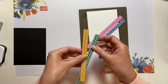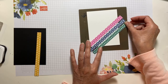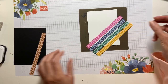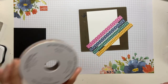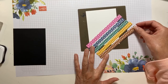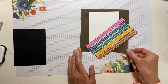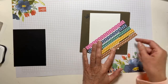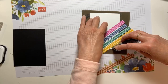So again, Magenta Madness, Misty Moonlight, Just Jade, Bumblebee, and, oh please, Cinnamon Cider? Why am I not remembering that this morning? Because it's Monday. Yeah, Cinnamon Cider. Oh my goodness. Okay? There we go. That's pretty good. So I'm going to start right here with Cinnamon. And I'm actually going to run my Snail right on here.